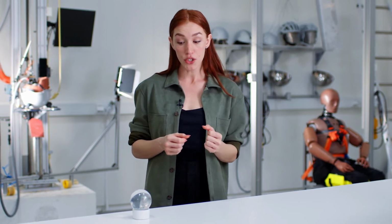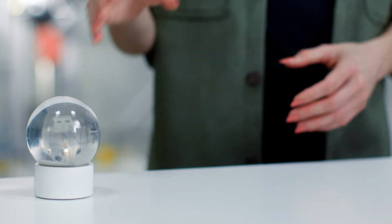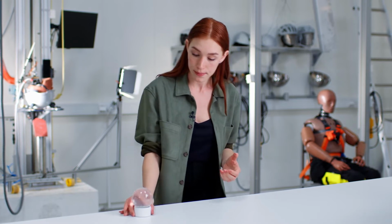Our brains consist mostly of water. The brain and the cerebrospinal fluid fill up most of the skull, pretty much like the fluid in this. Water is incompressible, which means the brain will not move much by a linear force from a straight impact.